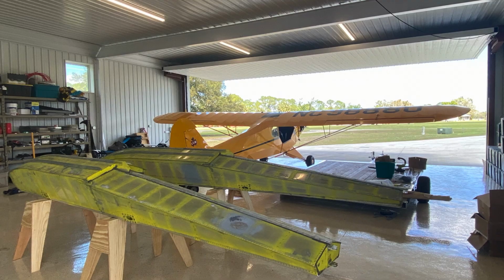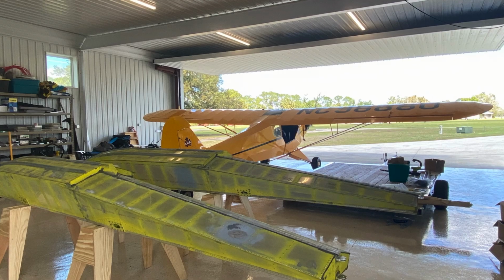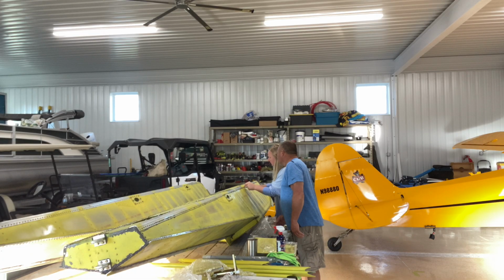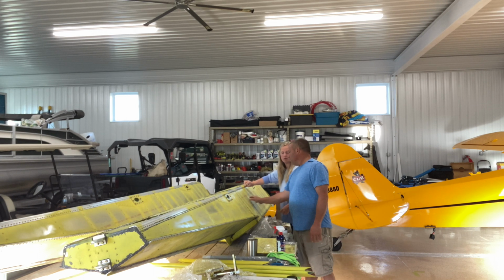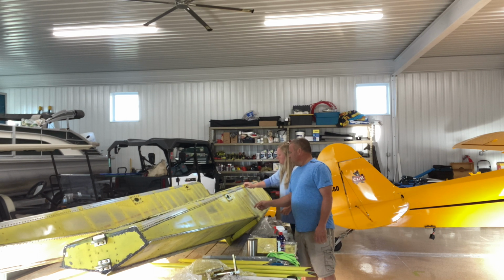I actually went down last year and did an intro flight to make sure it was something I'm interested in. Since then, Jason and I have purchased the floats from Aqua. They are done and built. We are currently getting them ready to go on the airplane, finished up, primed and painted, and then we'll be working on installation very shortly. So it's kind of perfect timing to go down and get my rating.